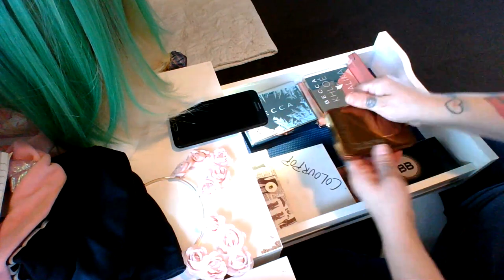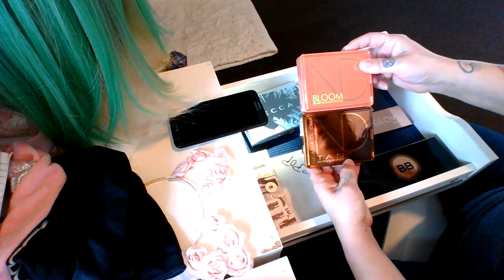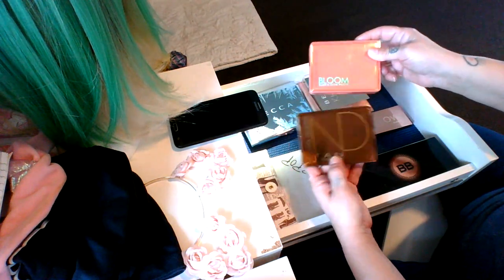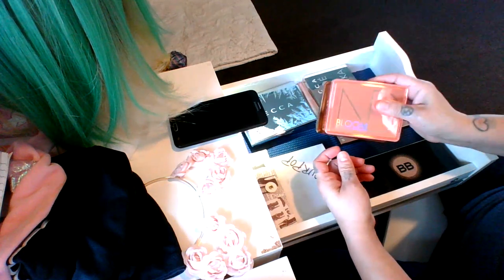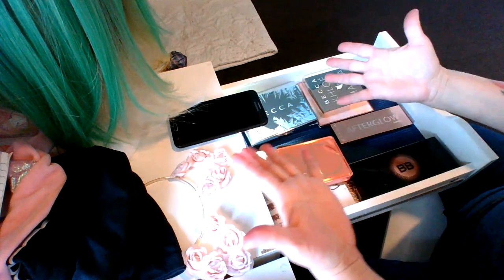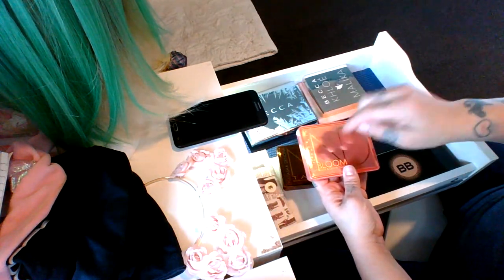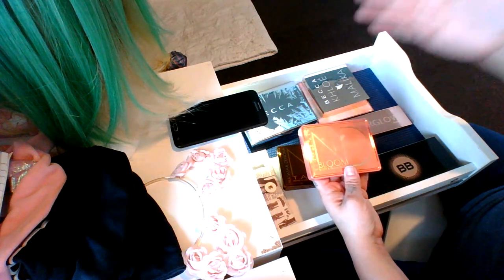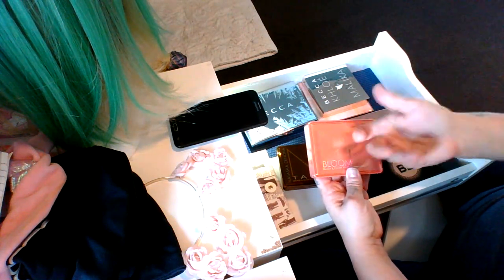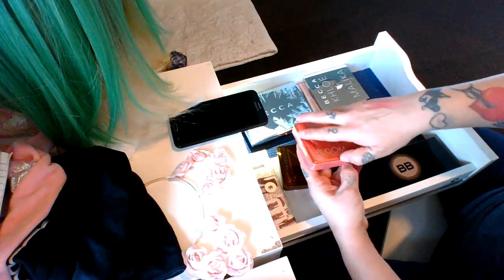Okay, I bought these. I got the Natasha Denona Bronze and Glow and the Natasha Denona Bloom. This one's Tan, this one's Bloom, Blush and Glow. I got these in Beautylish, and Beautylish has Afterpay, and they're once a month. Whenever you buy it, they cut it in four, and once a month for the next 4 months, you pay that amount until it's finished. So I do Afterpay, guys.